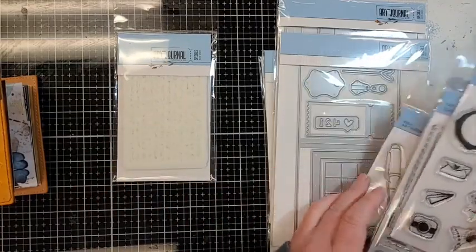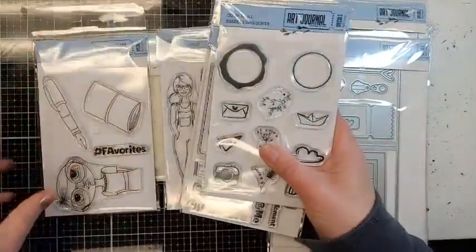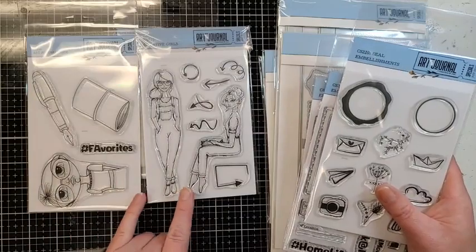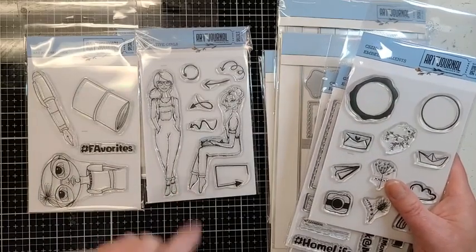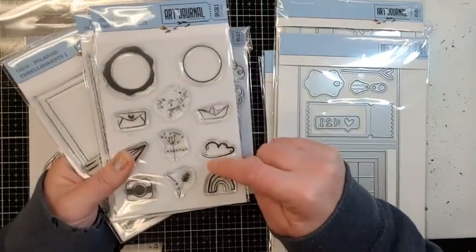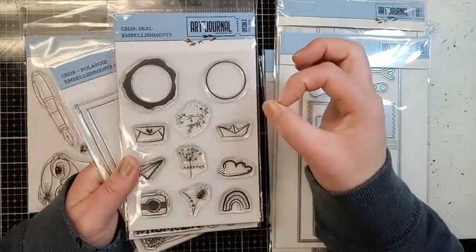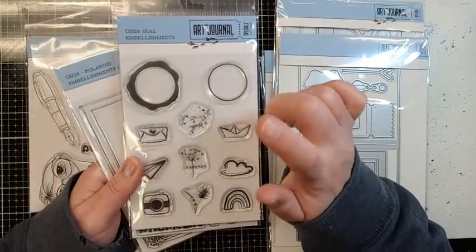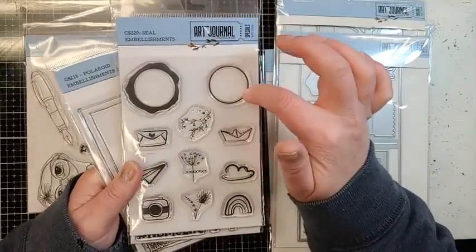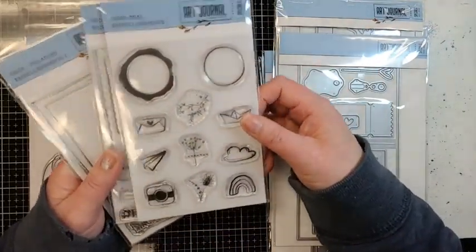And then we've got the 5 different stamps at $11.99. So those are the 2 that have, you know, the girls that you can add into your various projects. You've got your arrows and your various pieces of color. This is the seals embellishments. So it's meant to look like one of those wax seals, but much easier to do. So you're just going to stamp the outside if you want to, or stamp the ring, and then all of these little doodads will fit inside perfectly.